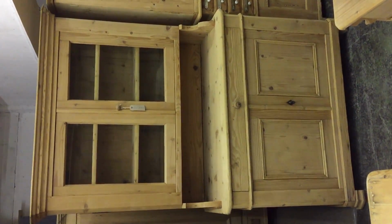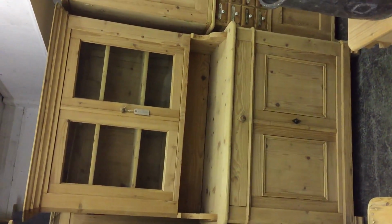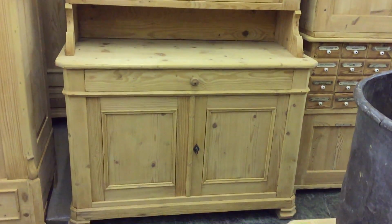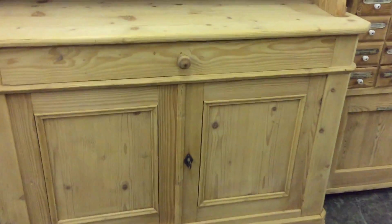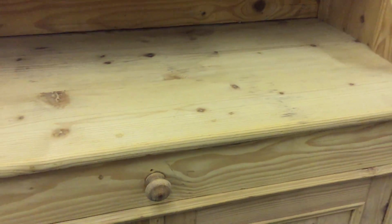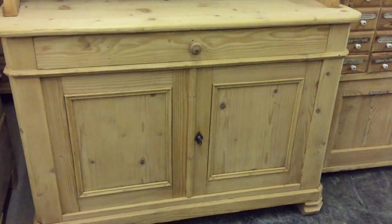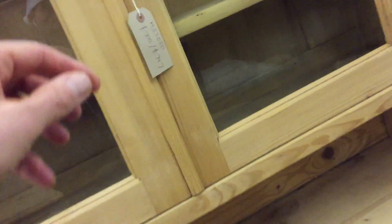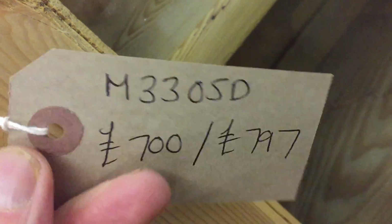There's a lovely old French dresser. Glazed top, single drawer and two doors below. Oh, I think this may have been on my last delivery. I haven't taken photographs and put it on the website yet, so yes, that's why I put it here. There's the dimensions.